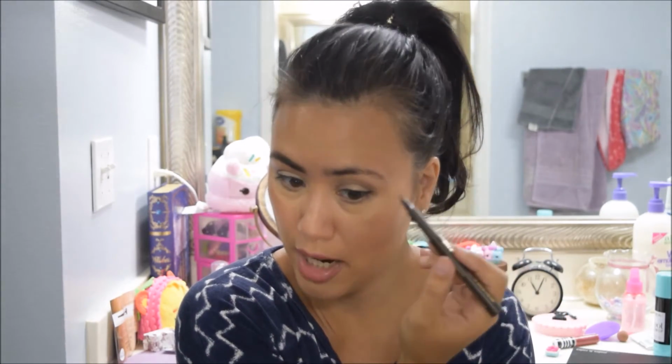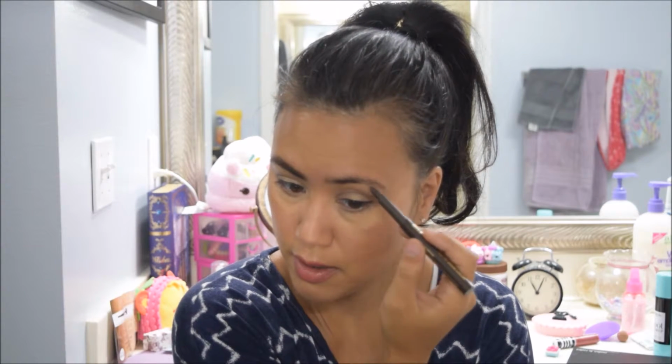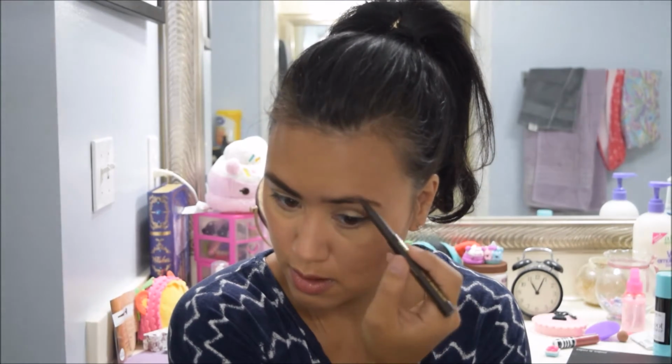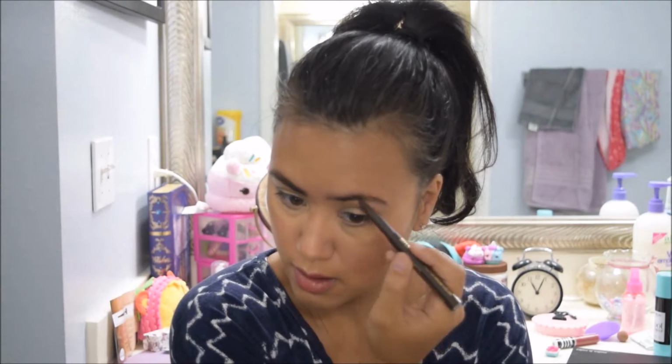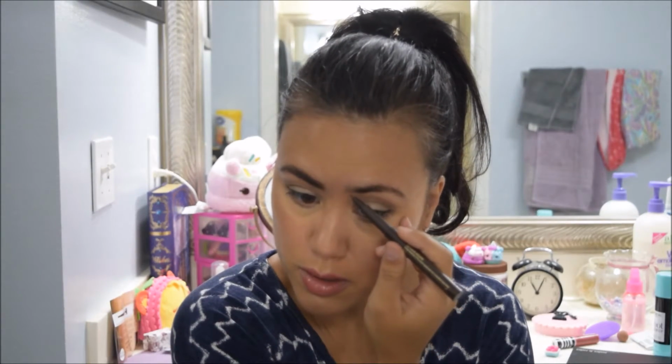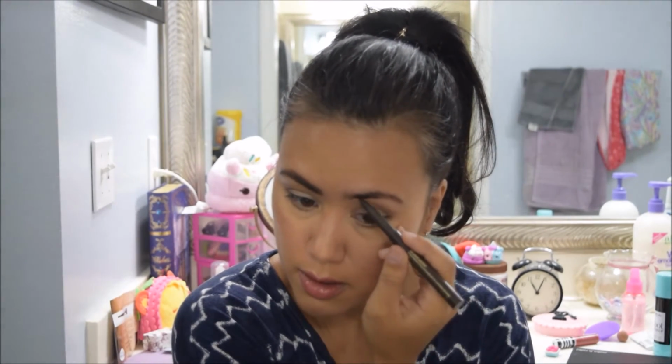I have the Milani Browtint Pen and I have it in the color dark brown. The only color choices they had were blonde and dark brown. This is a little bit reddish for my hair, but I like it anyway, and I'll just show you. I know it looks very intimidating, but you really don't have to have a Sharpie eyebrow when you use this felt tip pen. You just do short strokes just like you do with a pencil. And if you want to draw a line, you can.